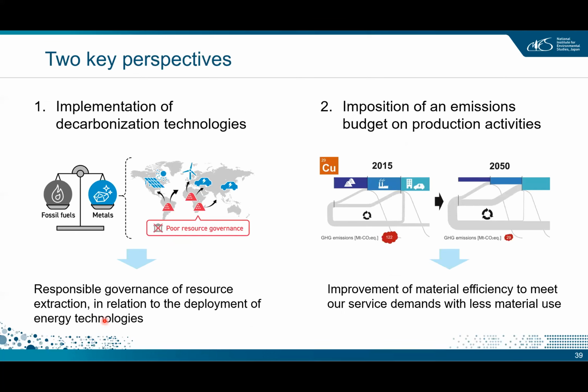Collectively, metals and minerals will need to play a dual role as suppliers of essential technologies for climate change mitigation and reducing negative impacts from their production activities. This requires, firstly, responsible governance of resource extraction, especially in developing countries, in relation to the deployment of energy technologies. And secondly, improved resource efficiency to meet service demand with less resource throughput. I think both of these are key requirements for climate change mitigation, supported by sustainable metal use and copper use.